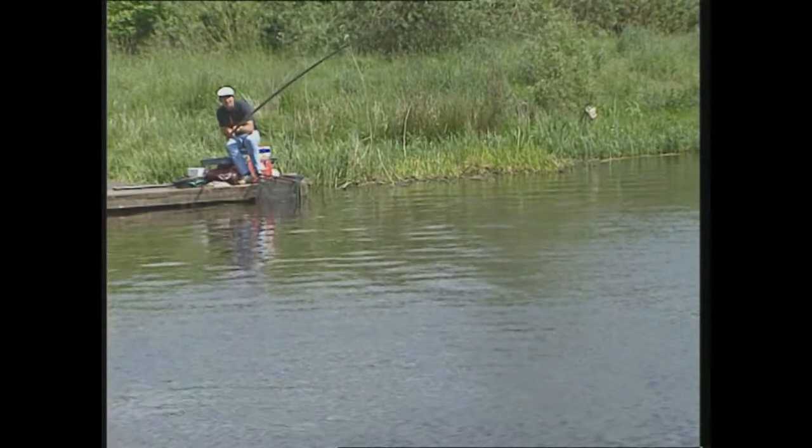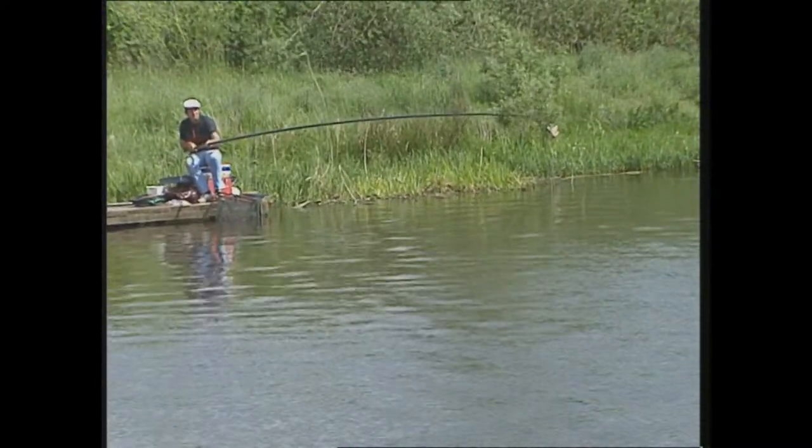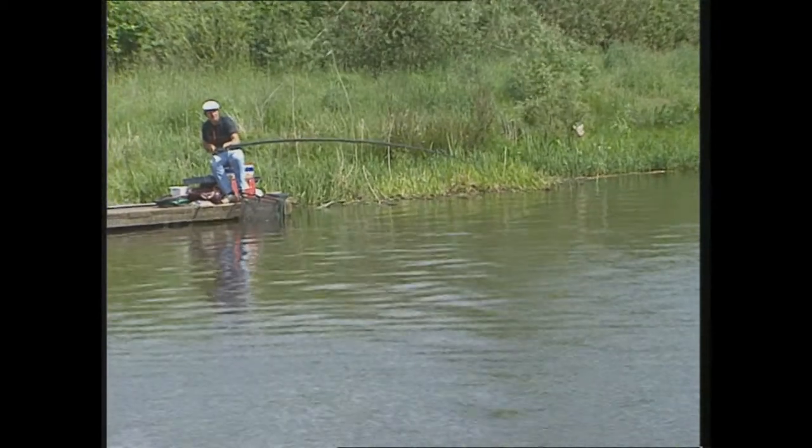Today we've got about 4 foot of line. It's not flowing that hard, but I still want to get down the end of the peg because the fish are there. There's another one on now. This is fabulous fishing. See the elastic doing the work?